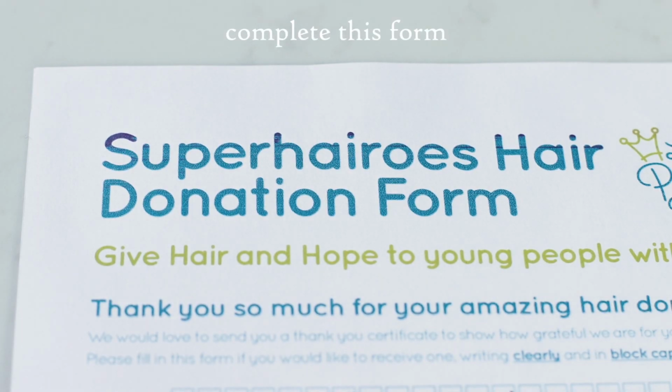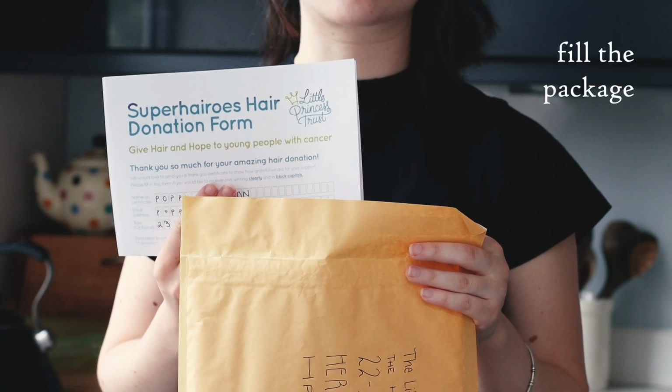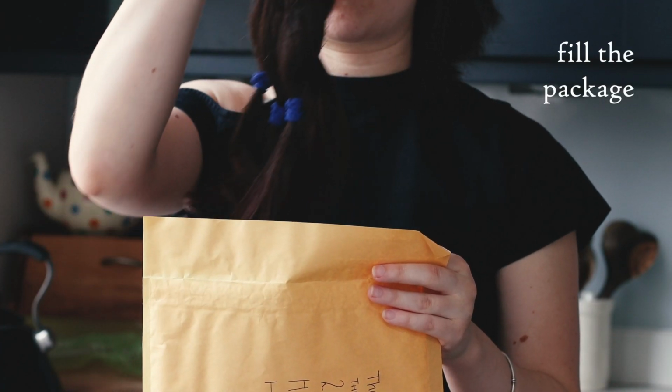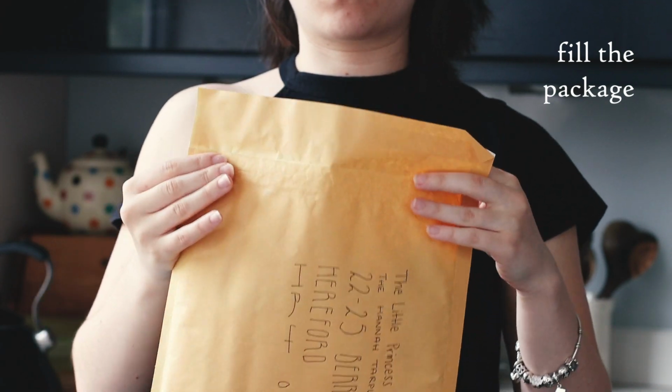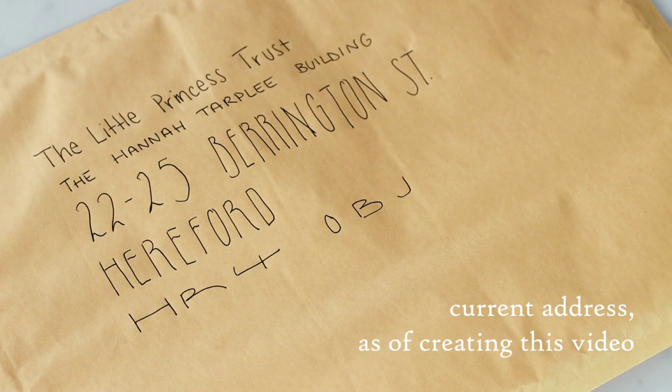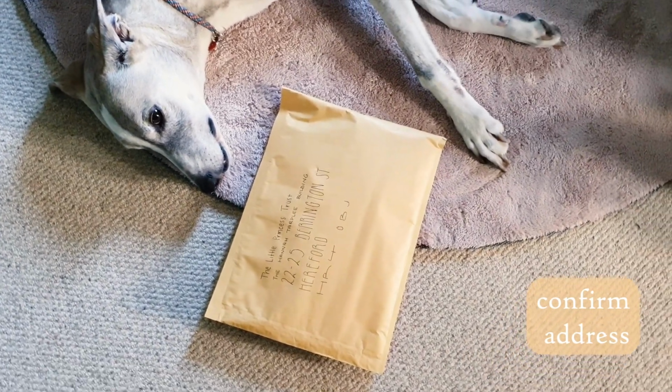First, you'll need to fill out the hair donation form, which can be found on the Little Princess Trust website, and then all you have to do is place the form, as well as your newly cut hair, inside a recyclable cardboard or heavyweight paper envelope. As it stands right now, the Little Princess Trust is based in the Hannah Tarpley building in Hereford, but please check their website to make sure you have their latest postal address.